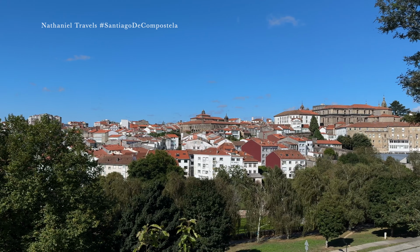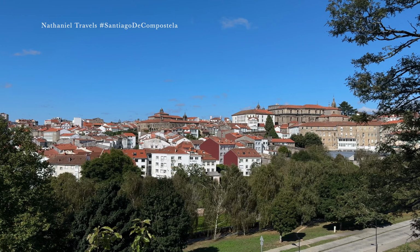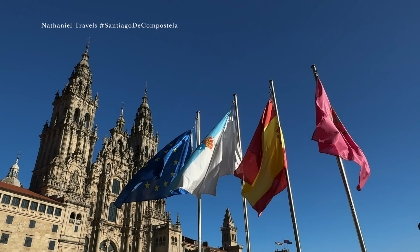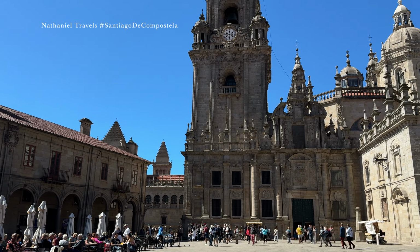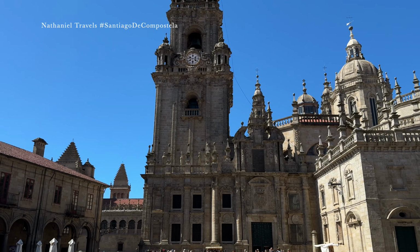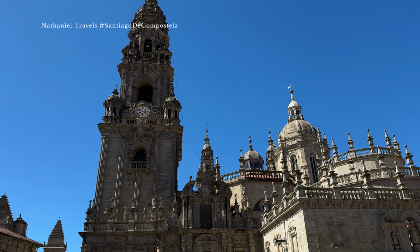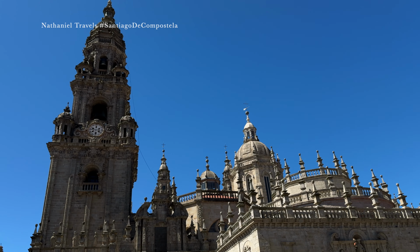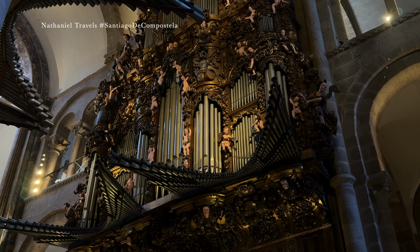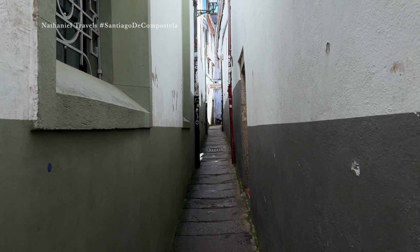Beautiful morning here in Santiago de Compostela. Wow. There's no adjective to properly describe this beautiful cathedral here, guys. A narrow walk.